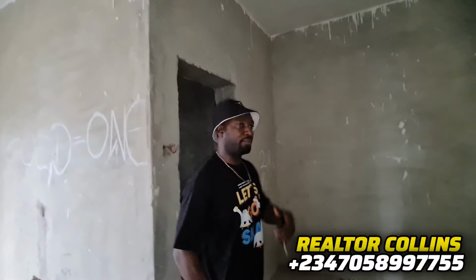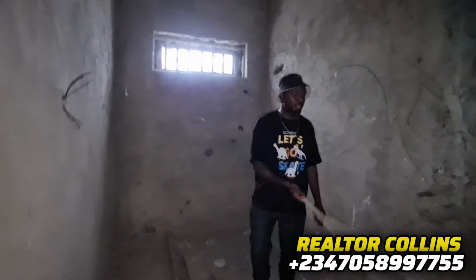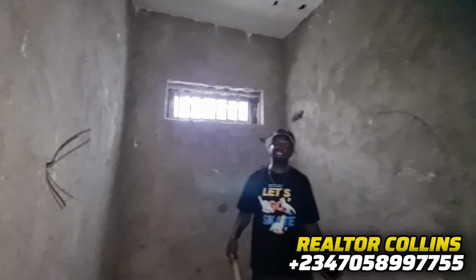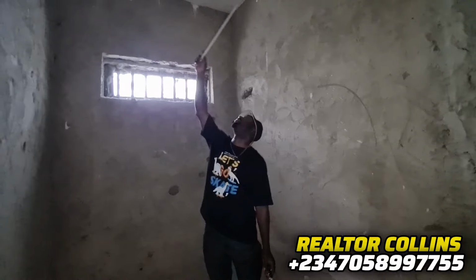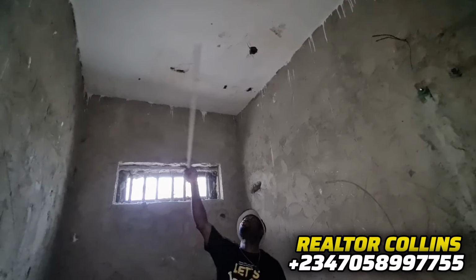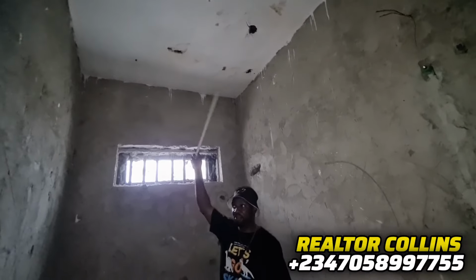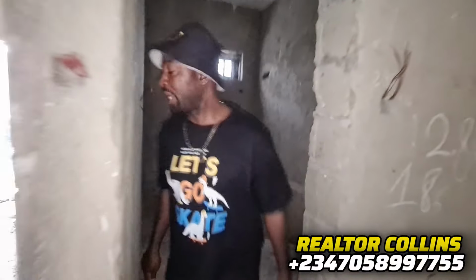So let's enter the toilet and bathroom. Come. So this is the toilet and bathroom. You are going to do all the tiling work, just as I said, on a carcass CB. Then the POP here, you will touch it first. You will have to remove this POP. To be honest with you, you have to remove this POP because see here, see here, see here. So you just do this one. Don't patch, just complete them, after you correct them from the roofing, okay? So that's that one.